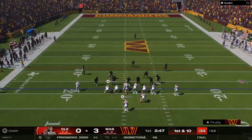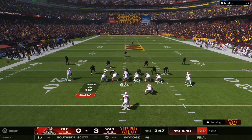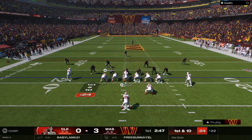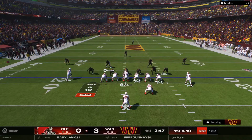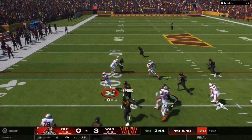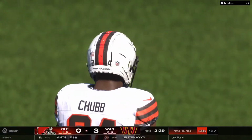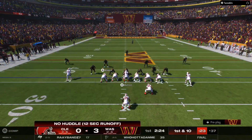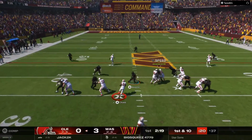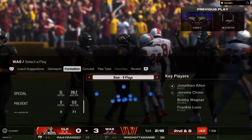Watson and the Browns now with a 1st and 10 at their own 22. A first carry now for Nick Chubb. And they're able to get this one across the 35. One play has them to the 37 here for 1st and 10. They run it again with Chubb. And he can only manage to get a couple. 2nd and 8 coming up.